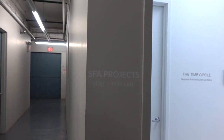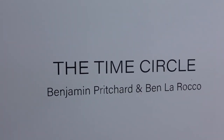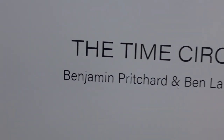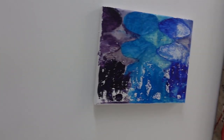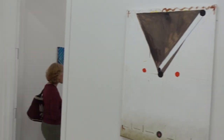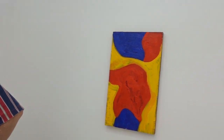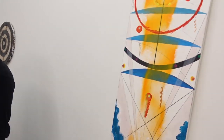Okay, so we're going to run in here to the SFA Projects. Try to catch some pictures of a show, Time Circle, by the Benjamins, Pritchard and LaRocca. Well, this is interesting. I've known both Bens for probably about 15 or 20 years.